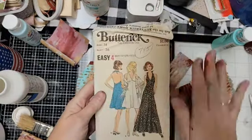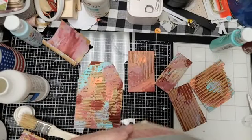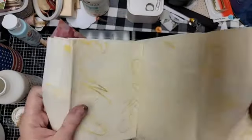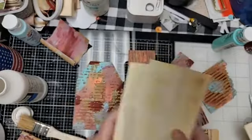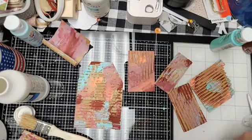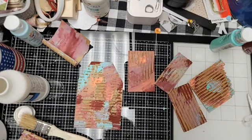So we have these things on the front here. I don't know what's inside of this one. I didn't really look at this one. Oh yeah, I don't think I want to use this because I want to keep this for in my book. Because you can iron these on and then you use it to stitch, okay? Step-by-step embroidery. So this is like an embroidery pattern. Not that I don't want to use it, but we have these great patterns that we can use for all different kinds of things.